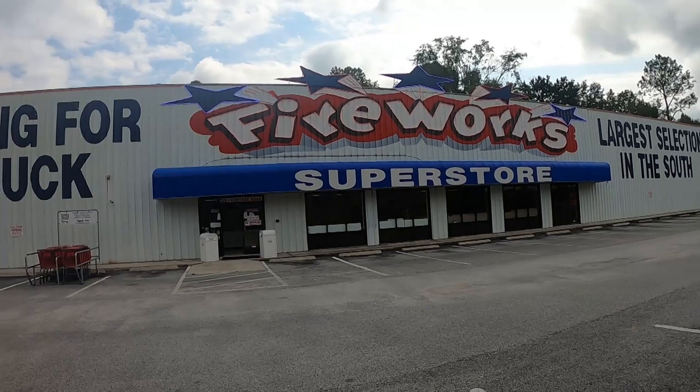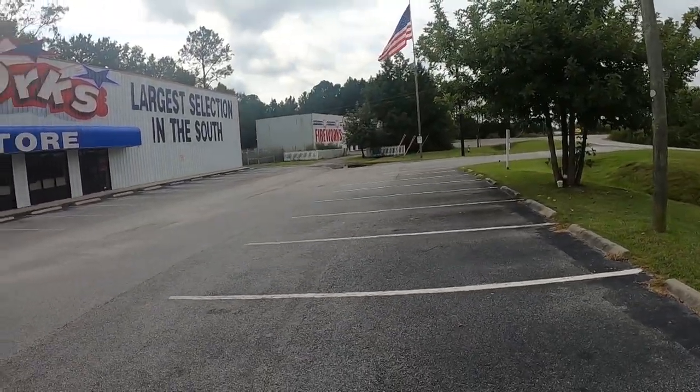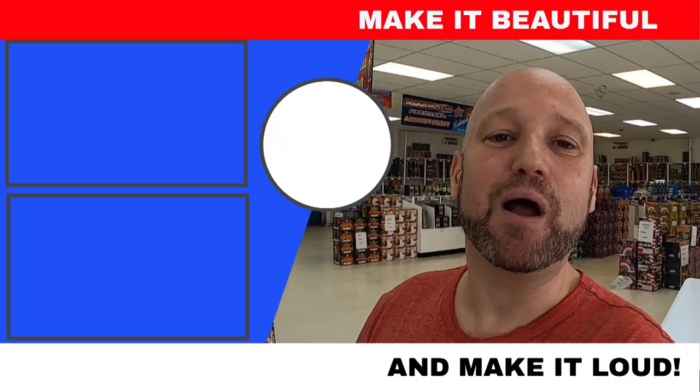This has been the Fireworks Superstore. It is a chain, there's a bunch of them. I'll try to link a couple of them down below or put a list of them down below. They have a bunch of stuff from Showtime Fireworks. I did find out that the Showtime Fireworks store over there is a seasonal store. It's only open on the 4th of July or around the 4th of July and New Year. So it's an expansion. The same products that are in this store are in that store, but it helps with volume.